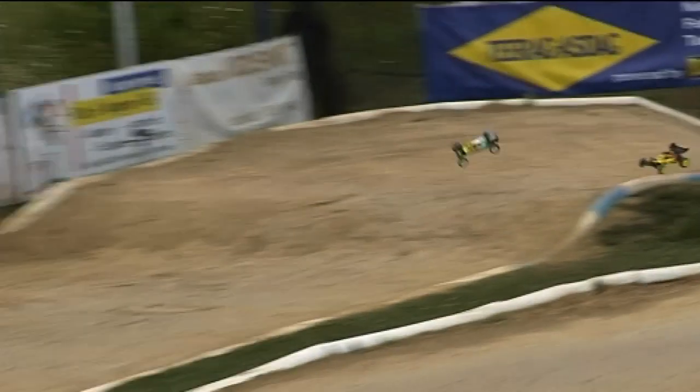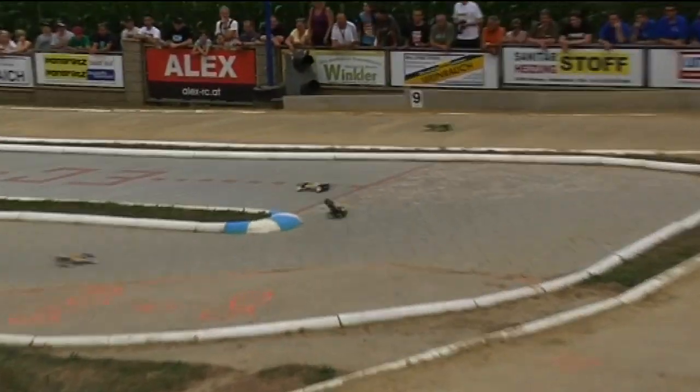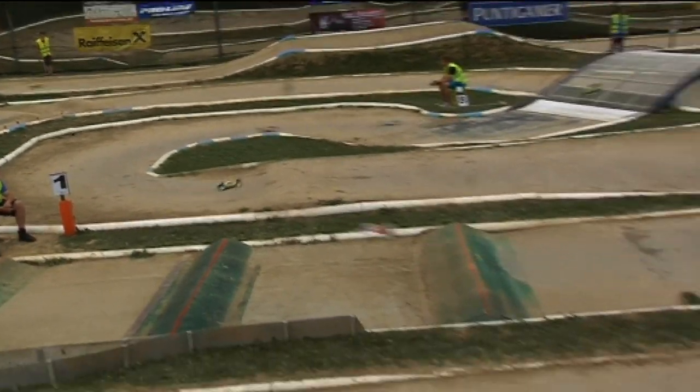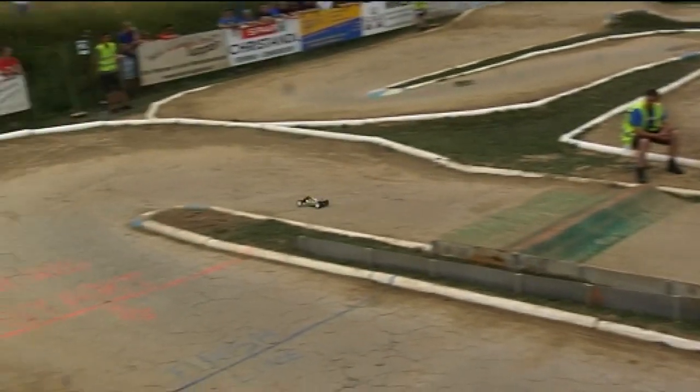Heading over the far side of the circuit. That's the battle for second. Neil Cragg sitting in fourth position at the moment. Meantime, Lee Martin is out ahead of the field. And there, I'm afraid, goes Neumann. He's over, and that is over and out for Neumann, because that is his championship chances. Any slight chance he had has gone there. He's dropped way down the field.